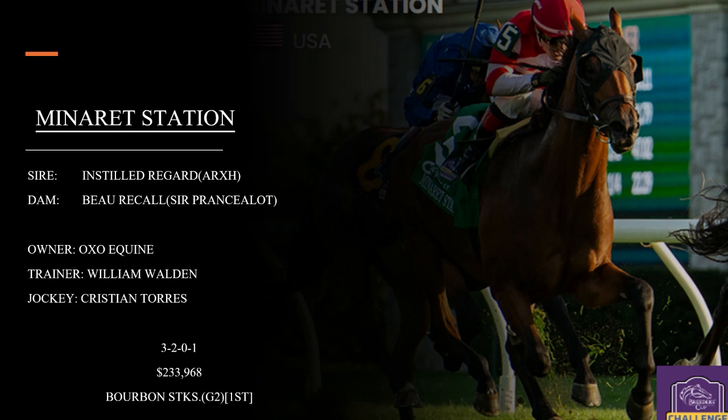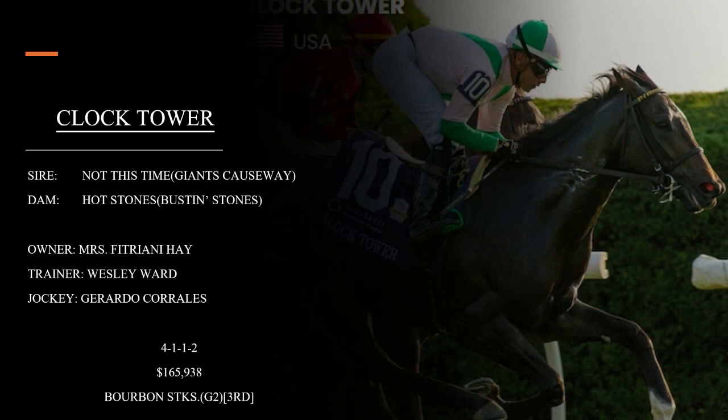After you'll see the Bourbon, he was really pretty impressive. Clock Tower also ran in the race, and it was kind of opposite ends of the spectrum. Clock Tower led for the majority of the race, and Minaret Station came from behind. You see, Clock Tower is by Not This Time, great sire. And Bustin' Stones, great New York bred, was more of a sprinter. So you do have a little bit of sprinter speed added on to the stamina of Not This Time. Trained by Wesley Ward, who I personally like better at sprints than I do at routes. But nonetheless, these are the two that ran the Bourbon Stakes, and we'll take a look at that now.